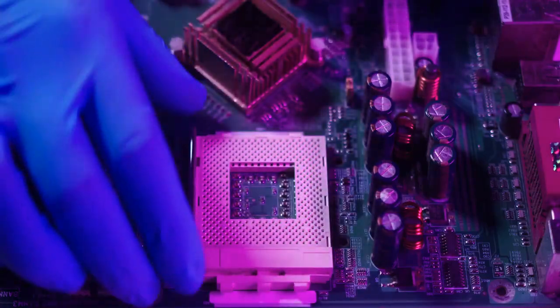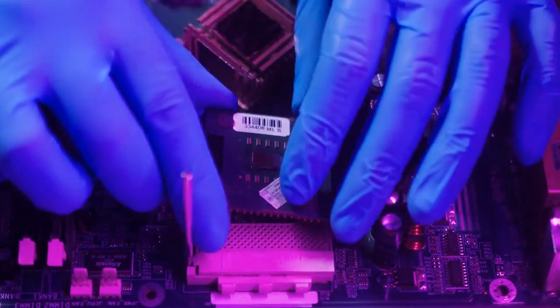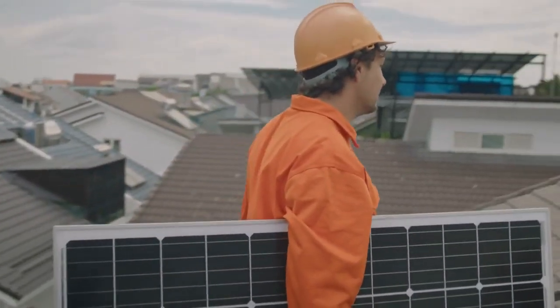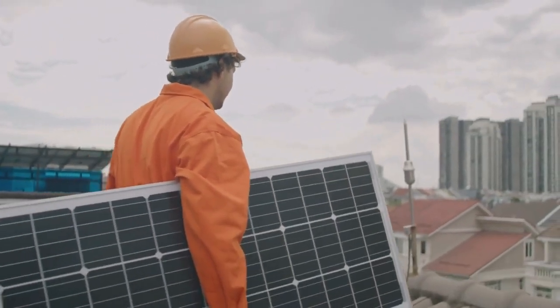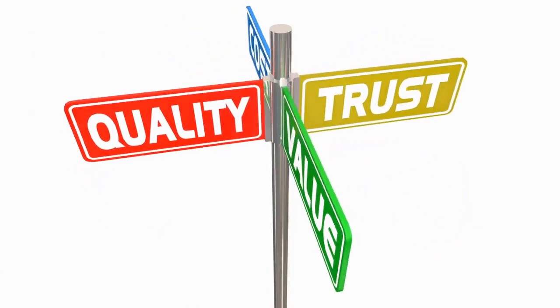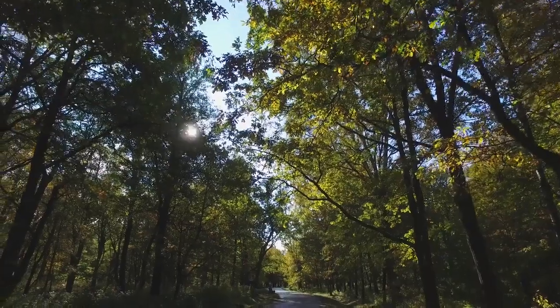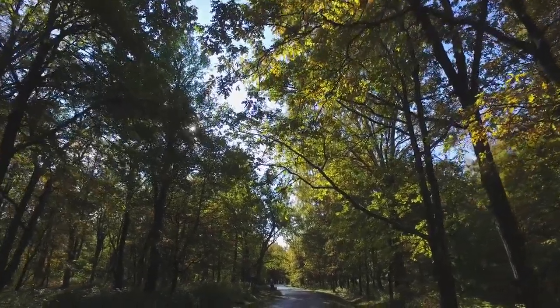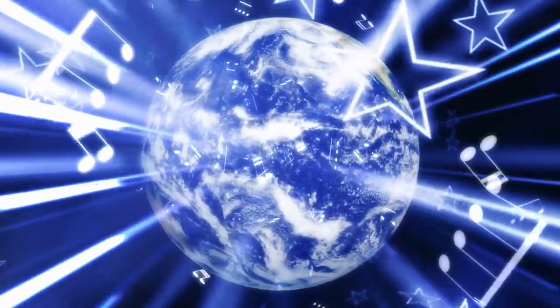To start things off on the right foot, invest in top-notch components from reliable manufacturers. And when it's time to install your PV system, call in the professionals who know the ins and outs of the trade. Trust us, quality matters. Next up, site selection. Choose a spot with maximum sunlight exposure and minimal shading. It's like finding the perfect stage for your solar stars to shine.